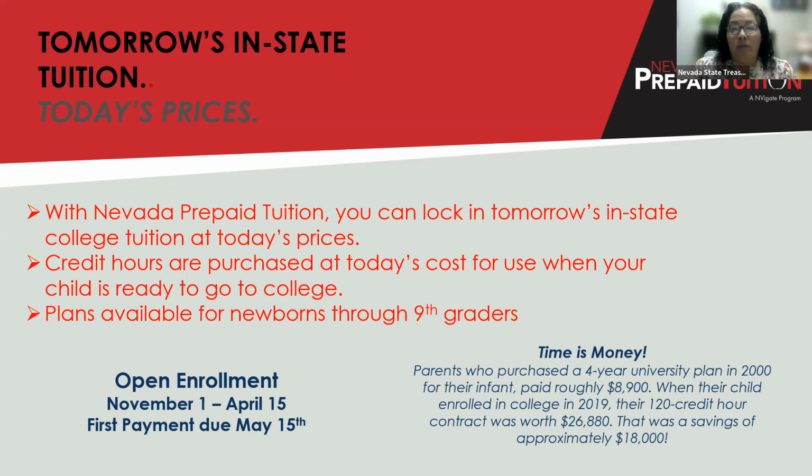Let's say you're doing it for your baby. That would be the tuition you're going to pay right now for when they do go to college when they are 18. There's plans available for newborns through 9th graders, and it's a price list, so you can have different prices. Obviously, it does go up the older they get. Open enrollment is November 1st through April 15th, so it is ending today. The first payment is due May 15th, and it will open again in November.